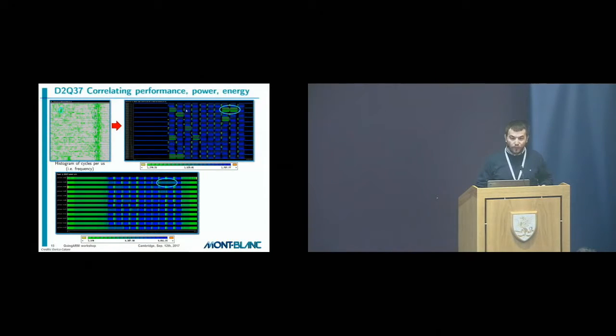Basically, it's always running at maximum frequency, but at some point, something happened. It's still not understood. So the message here is that these tools are not only good to debug or to understand and analyze your codes, but they are also good for deployment whenever you touch your hardware, in order to understand what's going on. So if you have a problem with a governor, these kinds of things.